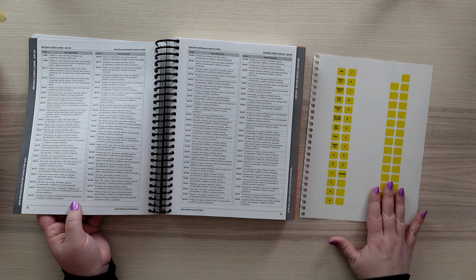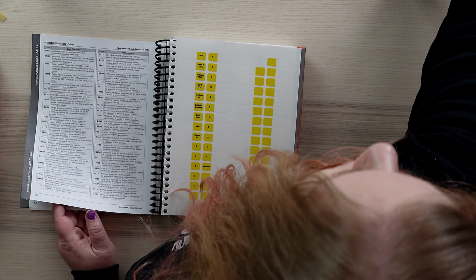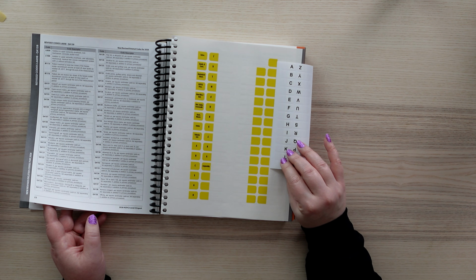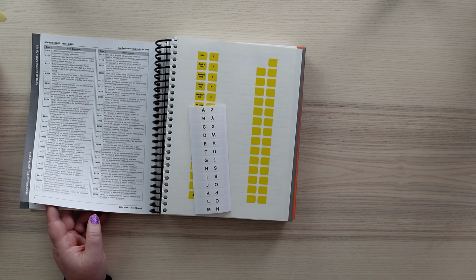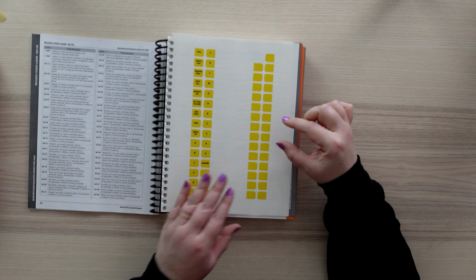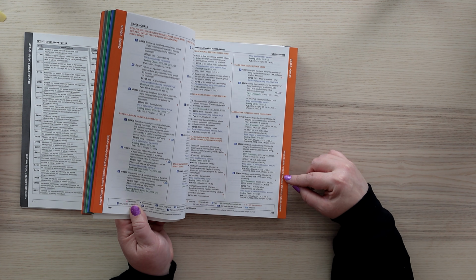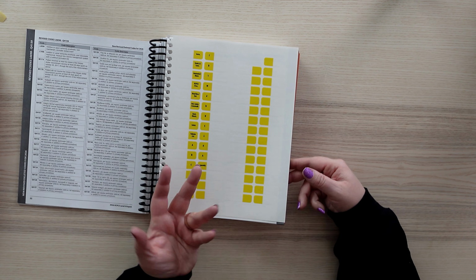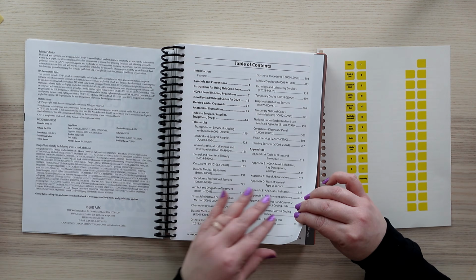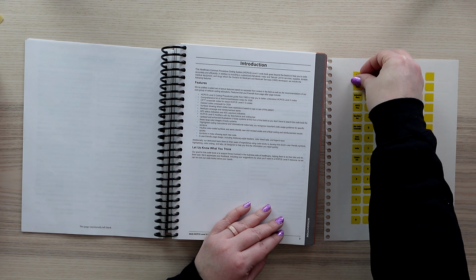So I guess even if you didn't want to use alphabetic index tabs like this, you could write out the alphabetic index here on these and use those that are included. They're really, though, not large enough to write in, for example, that the G codes are procedures and professional services. So that's why sometimes it's nice to just get the pre-made tabs. But let's go ahead. You can follow along if you're using the included tabs.